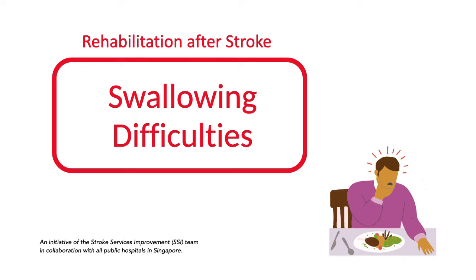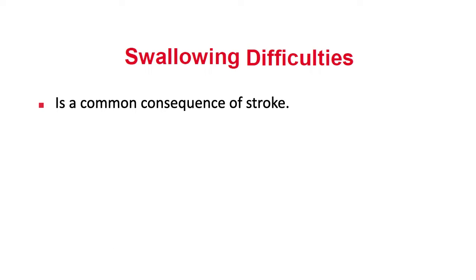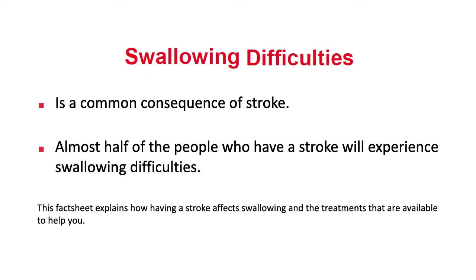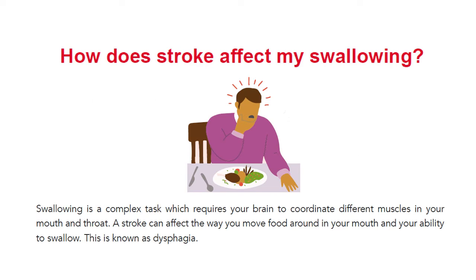This topic is on swallowing difficulties. Swallowing difficulty is a common consequence of stroke. Almost half of the people who have a stroke will experience swallowing difficulties. This fact sheet explains how a stroke affects swallowing and the treatments that are available to help you.